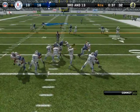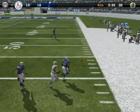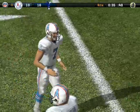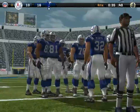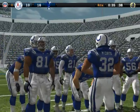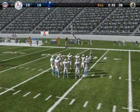The rush is on. Pressure coming. Gets rid of it. Incomplete. And good pressure forced him to get rid of the pass early. Any way you look at it, an incomplete pass is a heck of a lot better than throwing it to the other guy.